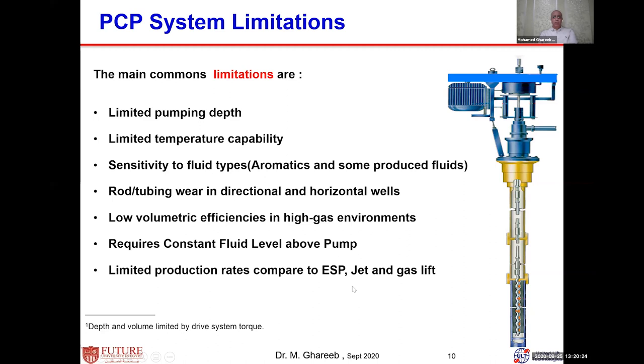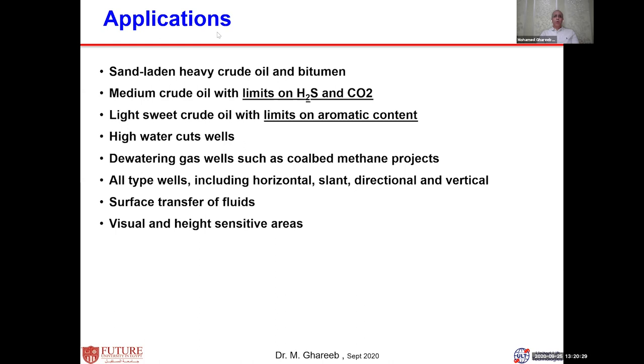Now, what is the application? Since we have seen the advantages and disadvantages of this type of artificial lift, at what type of oil do I need to apply it? What's the best application for this system? When can I say, yes, the progressive cavity pump can run for this well? The first choice is sand-laden heavy crude oil. If you have heavy crude oil with sand, or bitumen crude oil, then you say, yes, the progressive cavity pump system is a good choice.